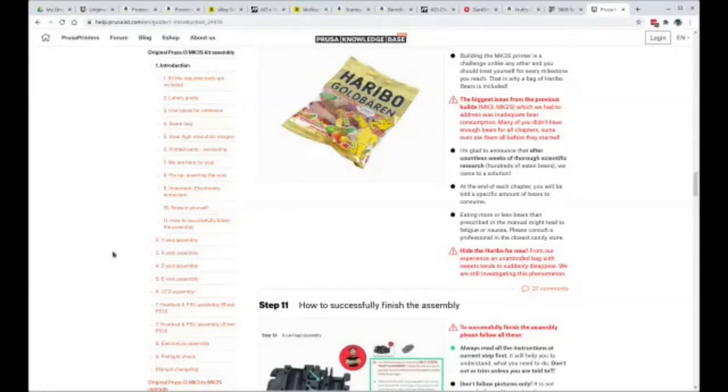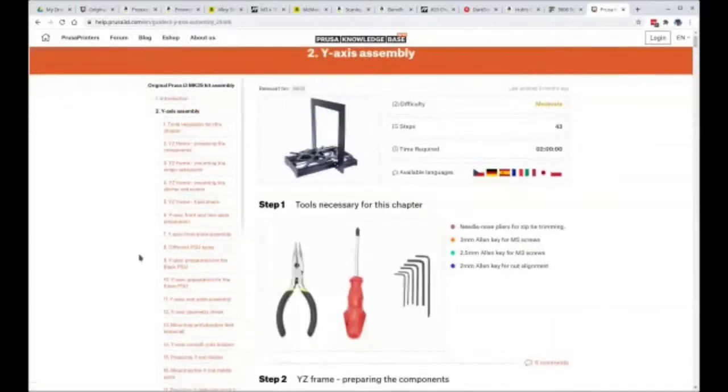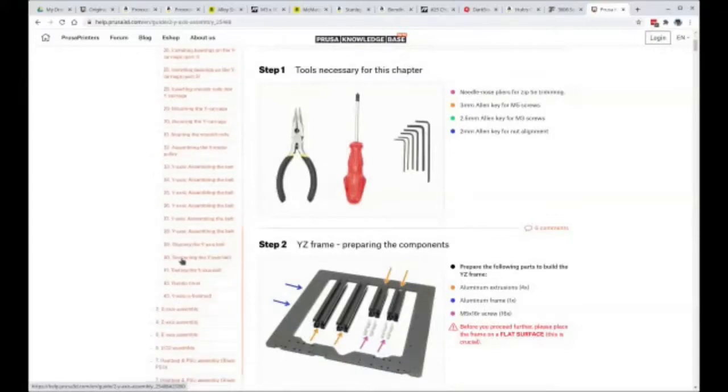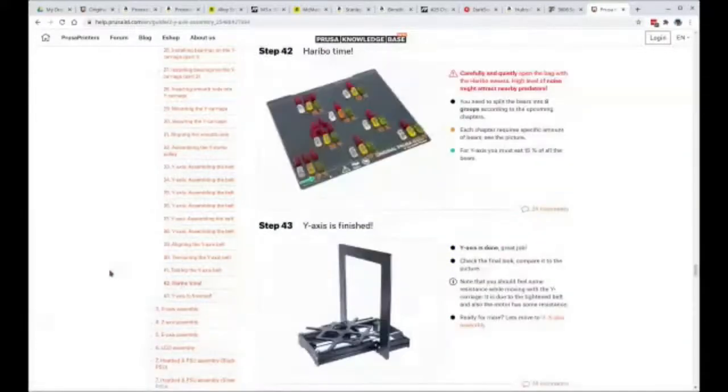At each of the different steps of assembly, there's a reward yourself step. In the reward yourself step, they tell you to open the bag and split the bears into groups, so that at each step you know how many bears you're going to consume. So once you've assembled the y-axis, you eat 15% of the bears. Anyway, it's really cute.